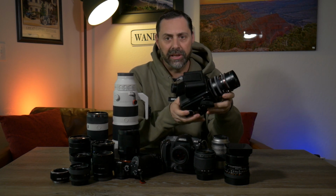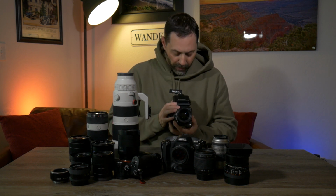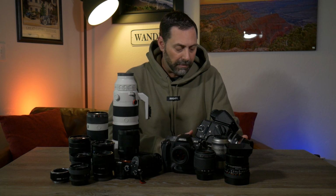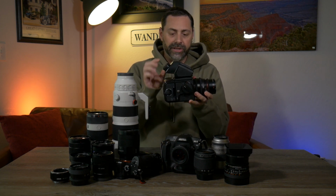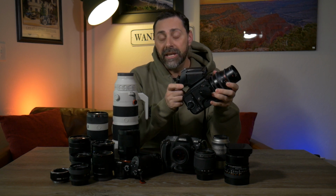Now I choose something a little bit different on mine. Most of the time with Hasselblads, you'll see just a flip up, waist level viewfinder. And those are terrific, and that's what my dad prefers. I actually prefer this here. This is a metered prism. So this prism here actually has a meter in it.